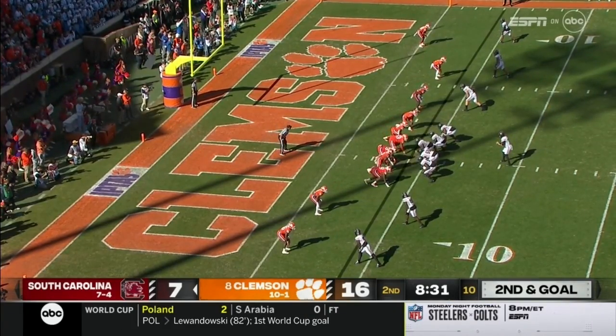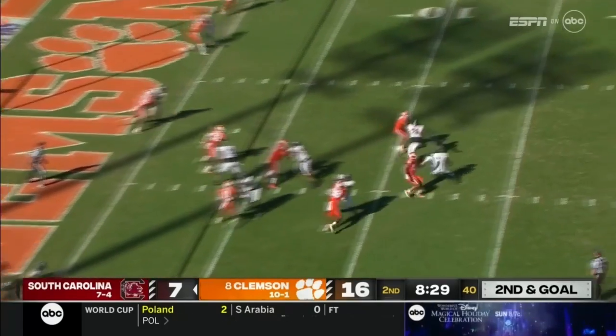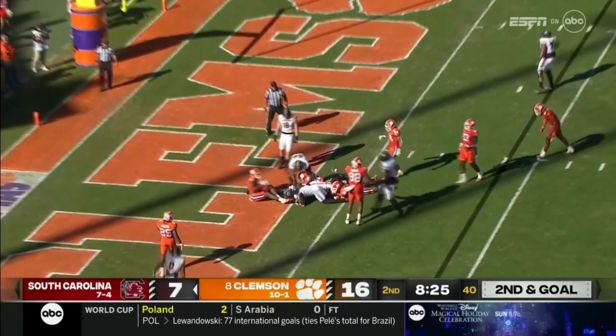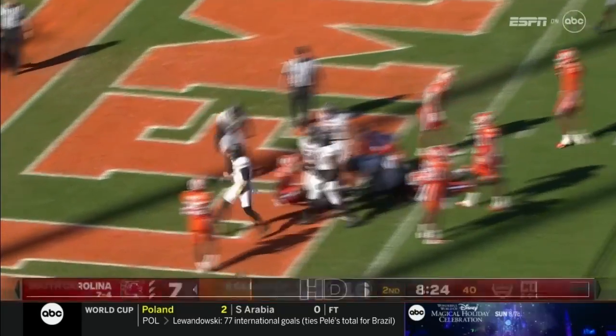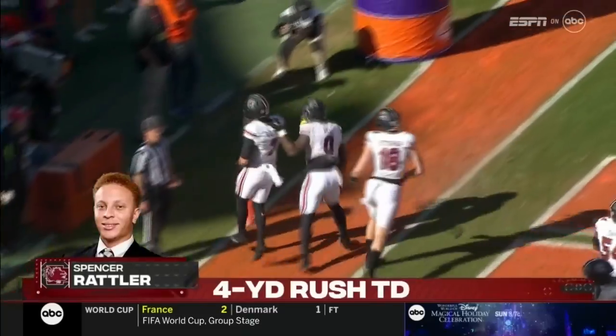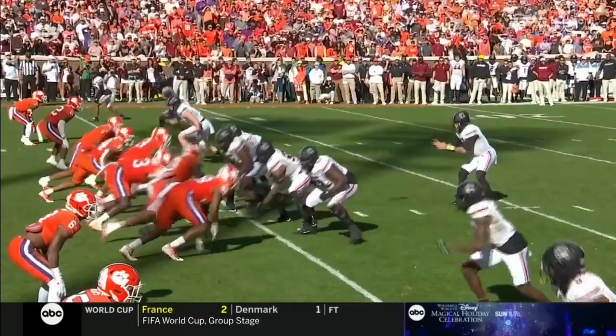5 receivers spread the formation now. Rattler danced away from Trotter. Spencer Rattler into the end zone for a touchdown. What an effort. What a great effort by Spencer Rattler. Again, there was quick pressure inside.